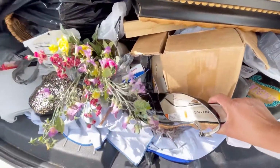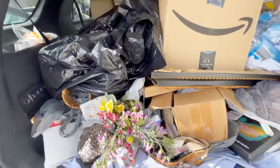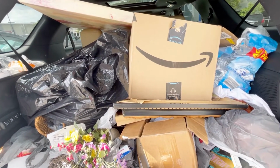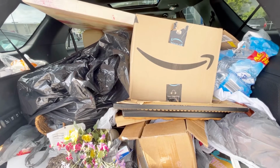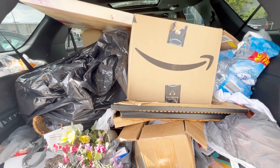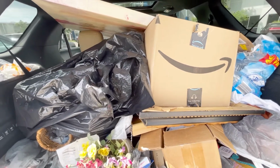I love being out, finding unique things and items. Somebody else's junk is my treasure because I do utilize it to decorate my clients' homes for real estate, as well as some of our short-term rentals, as well as some of our homes that we're staging for flipping and selling. So this is what I do and I love it.